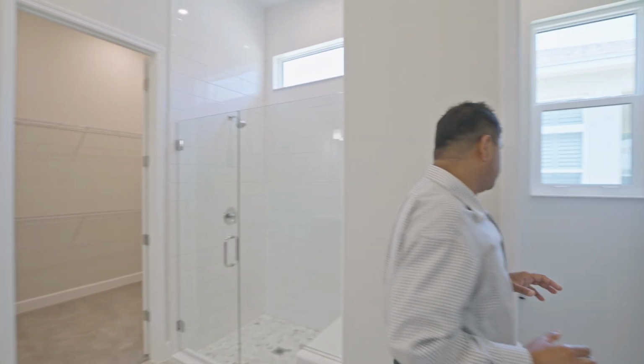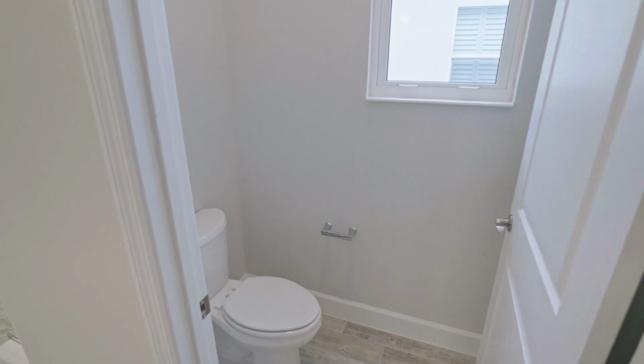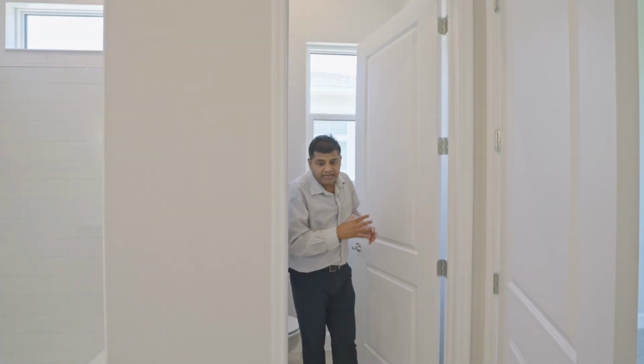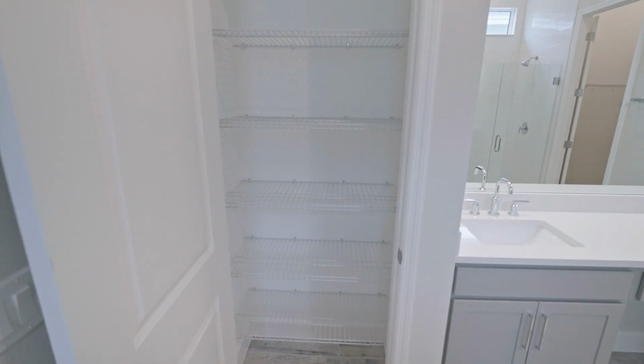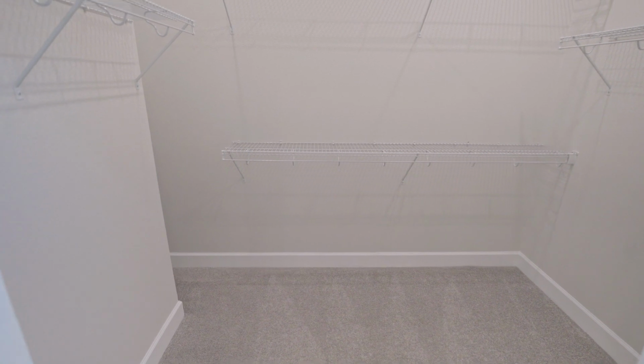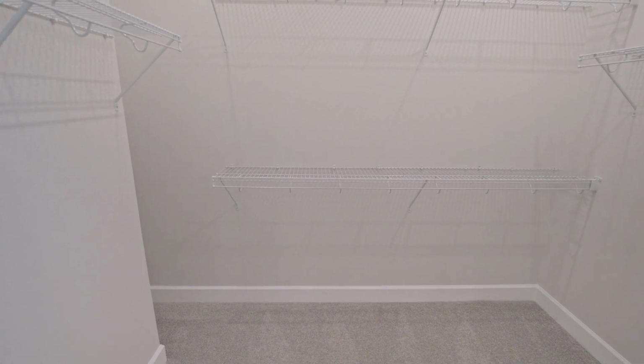And then right over here, you have the water closet with the privacy door. Now, you don't see that in every single master bathroom. And right across from it, you also have a small closet area for your towels and linens and everything else. And this is your master closet area, and that is my master space right over there.